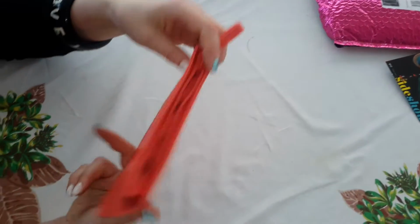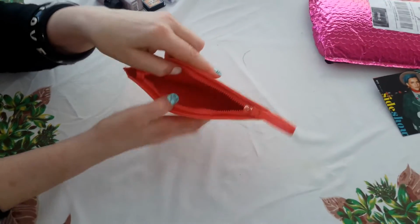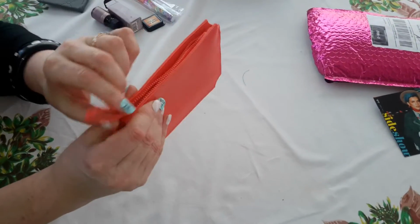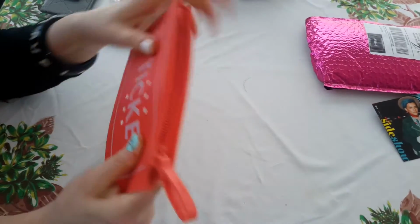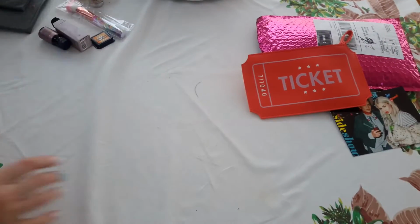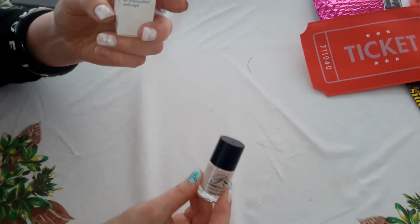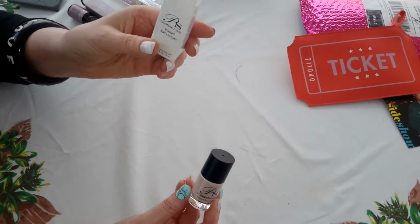But this is the cute bag. This is really cute. This is one of their cutest ones yet. Look at that. It's like a ticket. It says Ipsy on there. It's got a little zippy. That's super cute. And here's what I got. What is this? P.S. Infused.